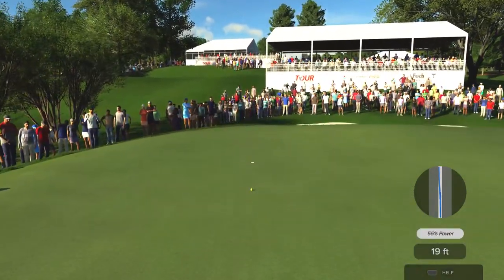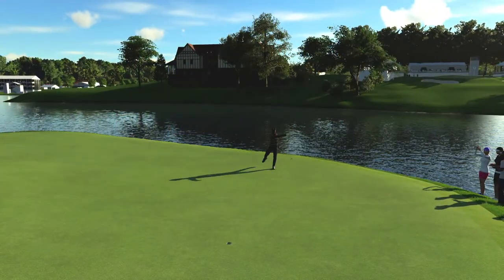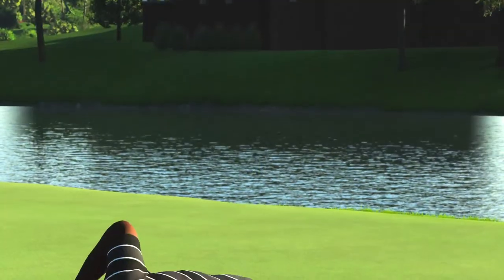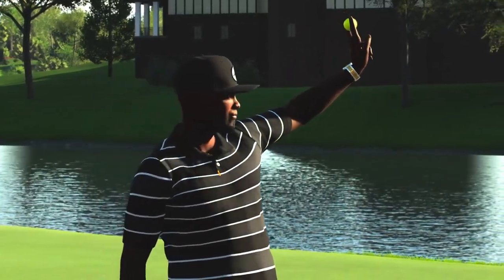Let's go home. Come on, ball. Don't deny it. Let's go. That's a good putt to make. We'll take that. And it's time to recap that play. I need to see this again because I still can't believe they hold that.